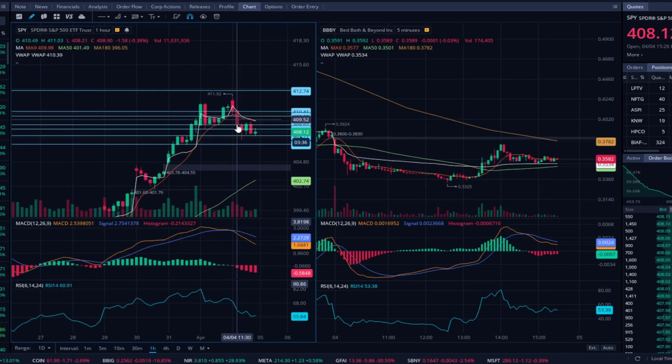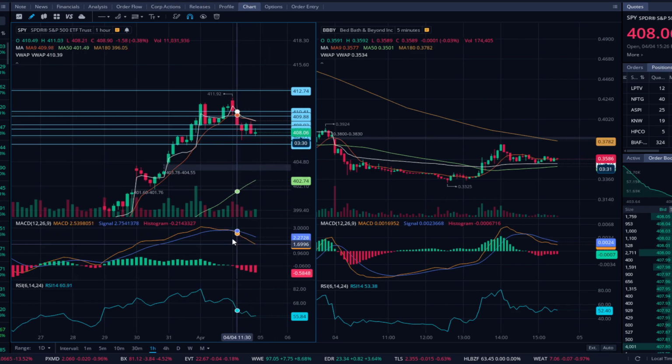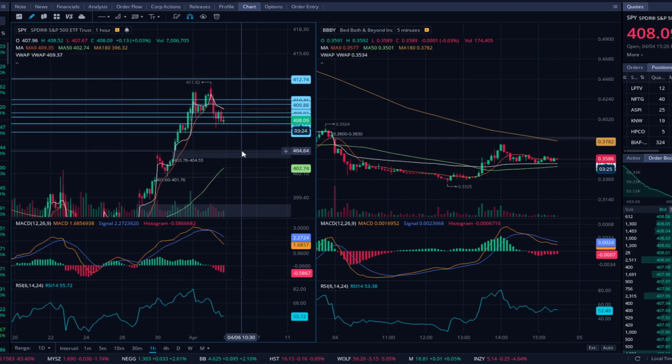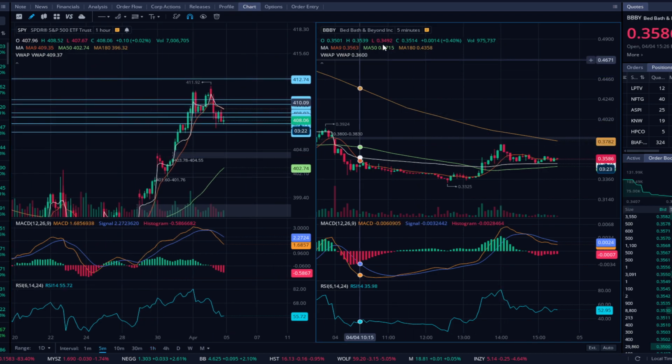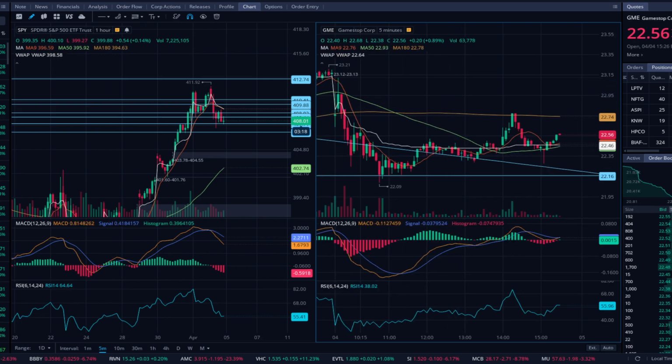On the hourly, we've got this bear flag. We also have this RSI divergence here, higher highs, lower highs on the RSI. Our MACD is also bearish. We have red under the 9 moving average, so I do expect a pullback. This is a short week. Friday's closed. Did some plays today, closed some stuff out. Opened a couple different ones.